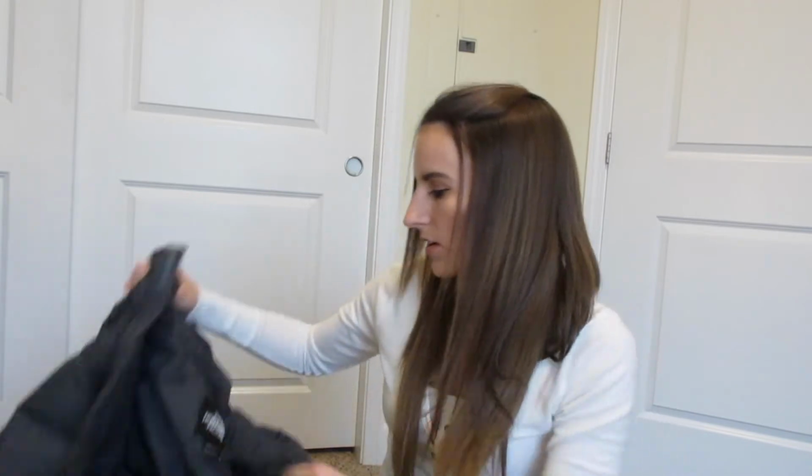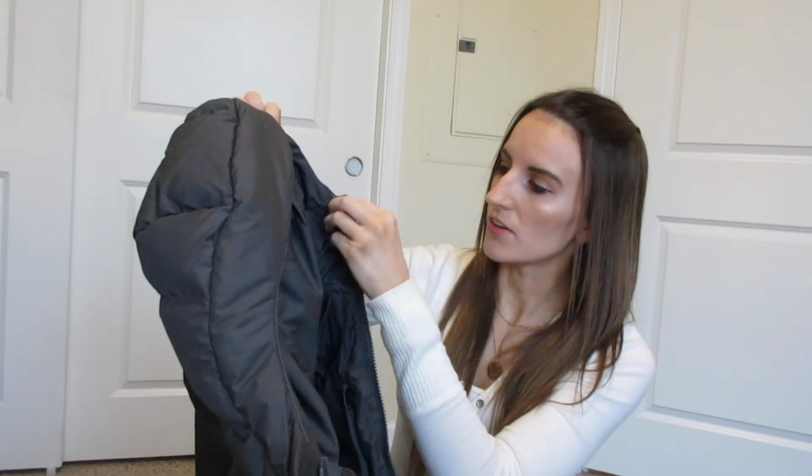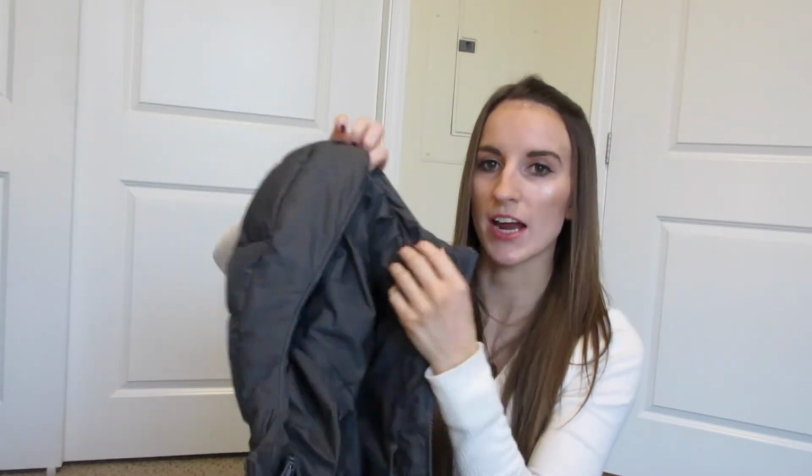I believe it's got an inside pocket on just the one side, and then the hood has these strings so you can tighten them. But it's super puffy, which I love, and it's just so warm, and it's a really good coat.